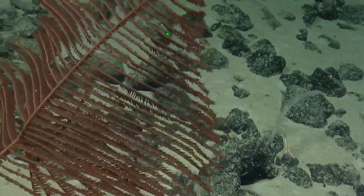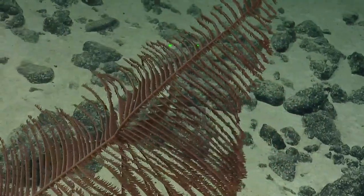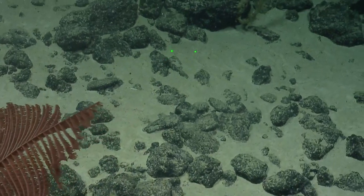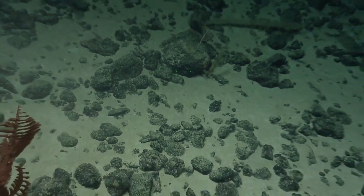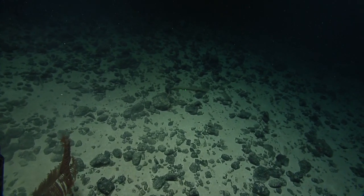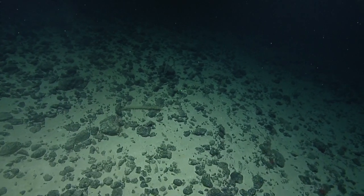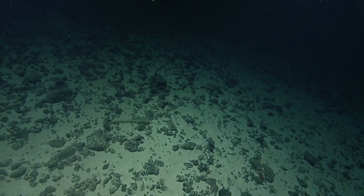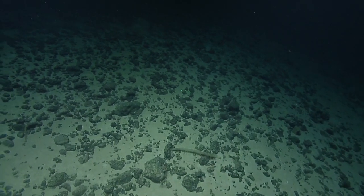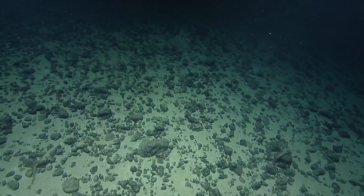Weird that it branched. It's cool. Yeah, it's really interesting. It could be that it got damaged there, and then a branch started growing from that location. But it definitely looks a little awkward, don't you think? Maybe they always branch, but they never get big enough that we notice. I mean, it's not unheard of. Tina Molodtsova, at the P.P. Shirshov Institute in Russia, has told me that Bathypathes can branch, so that might be what's happening there.